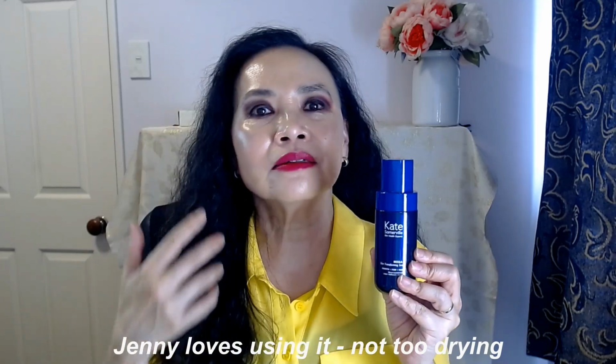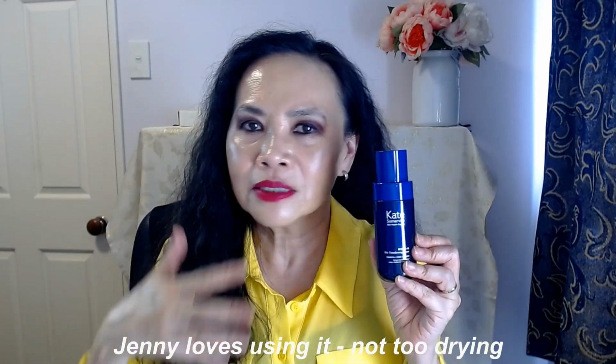And I find that it does give that brightening and lightening on my skin. It does hydrate my skin. It doesn't dry my skin out. And I do wake up with a clearer, brighter face. Yeah, I have really enjoyed using this. This is not a bad product whatsoever.